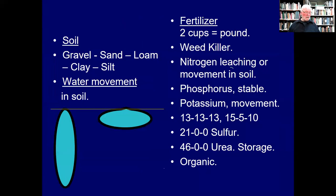Okay, let's look at the fertilizer we're going to use in the soil. Soil, we have gravel, sand, loam, clay, and silt. We would like to have loam, but some of us don't have that. Some of us have that heavy clay, which works real good. It has all the nutrients we need except nitrogen. So we're going to have to supplement nitrogen in the clay.